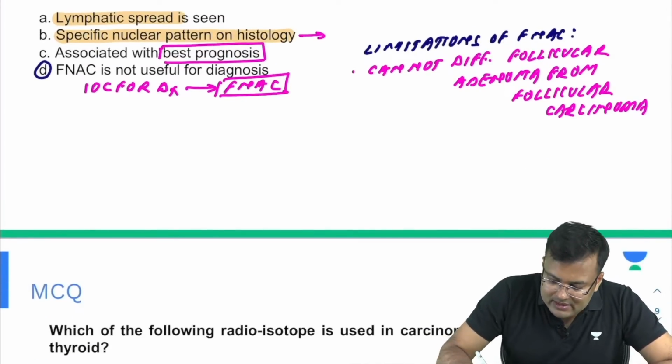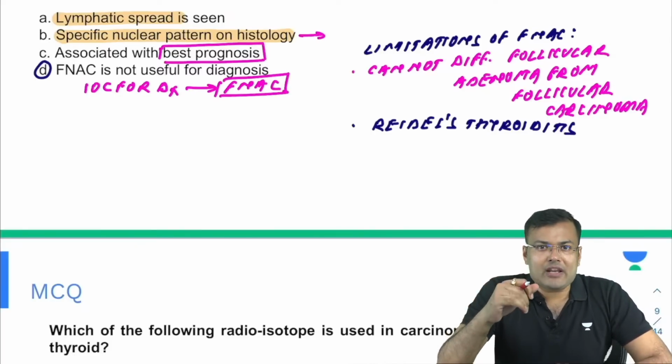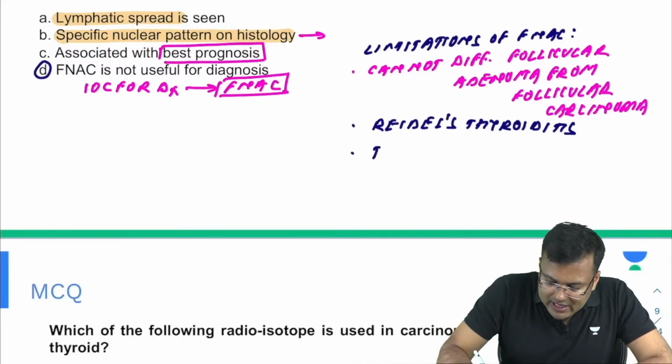Second limitation, Riedel's thyroiditis. Clear? What is the problem in Riedel's thyroiditis? It is invasive fibrous thyroiditis. The whole thyroid as well as parathyroid is completely replaced by fibrous tissue. That's why you need biopsy. And third condition, thyroid lymphoma.